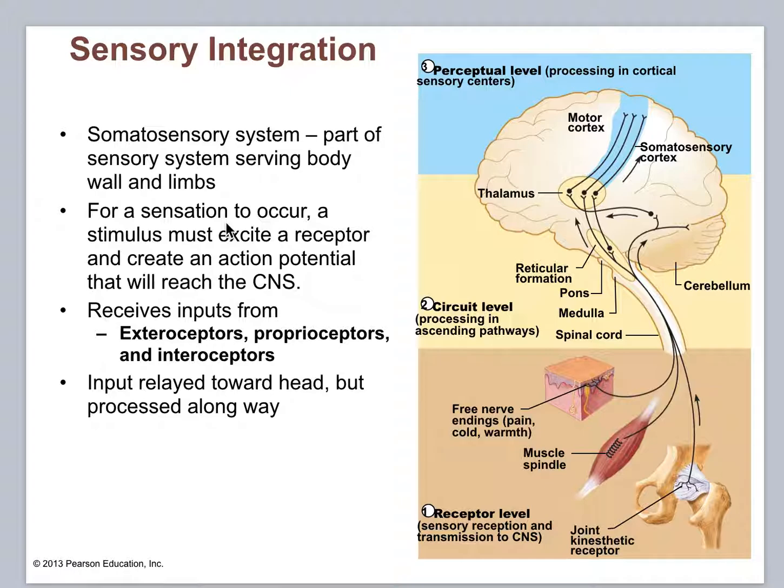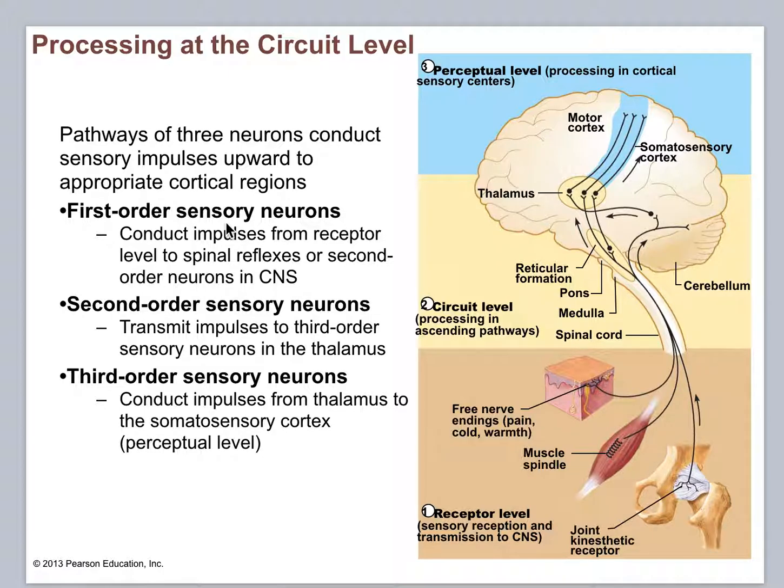The somatosensory system is the part of the sensory system that serves the body wall and the limbs. Inputs are received through exoreceptors, proprioceptors, and interoceptors, and are relayed towards the head. It takes 3 neurons to go from the sensory receptor to the brain. The first order sensory neurons start at the receptor that may be in the skin of the finger, for example. The cell body of that first order neuron is in the dorsal root ganglia near the spinal cord.